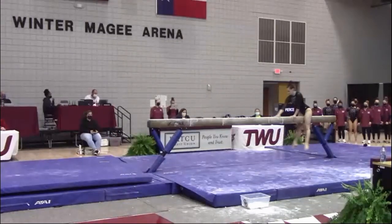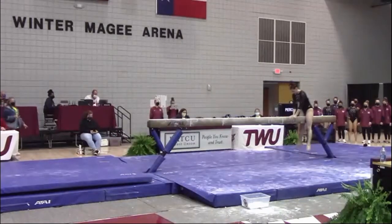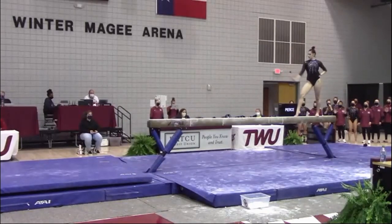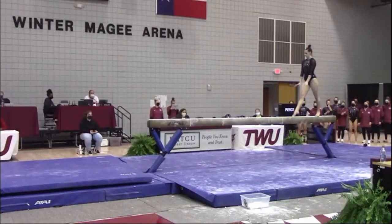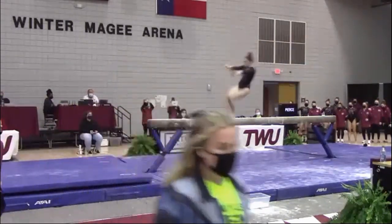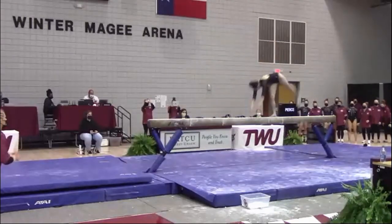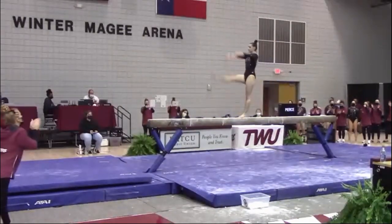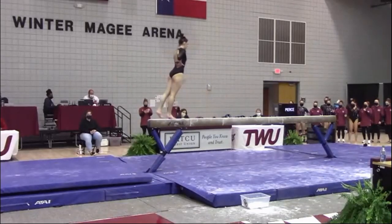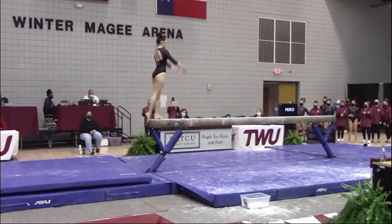Something interesting about Pierce is she didn't get here until the very beginning of January. She's been training on her own in Canada. So, that says a lot for the kind of gymnast she is, that she's in this many lineups and such a strong competitor for the Pioneers. Looks like a 9.925 on floor. Wow. About as good as it gets.